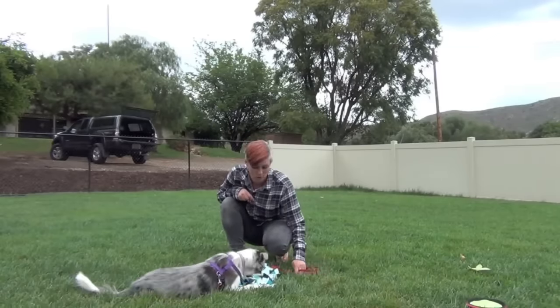Step five, add distractions. Once your puppy is really relaxed and calm with being restrained, when there are no distractions, you can start to add distractions. So for example, if you were in the park and you were holding your puppy and you saw a squirrel or another dog, he might want to escape you and run towards the dog, and that would make him frustrated.